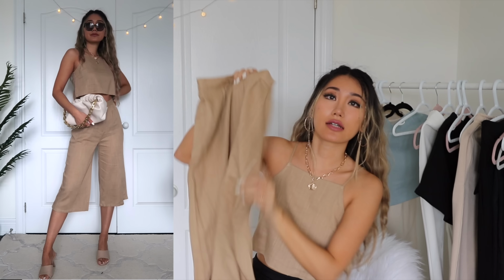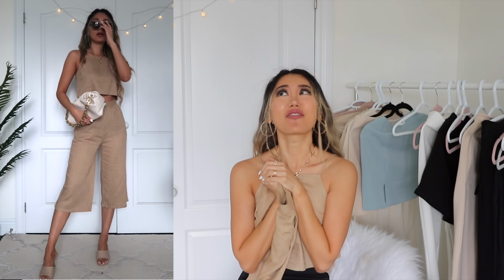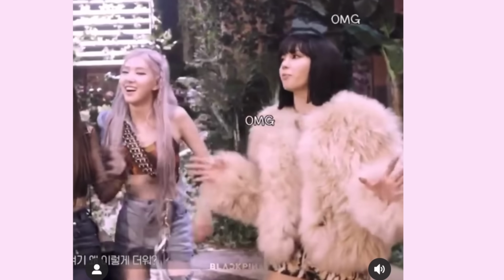The first set is taupe? Is this taupe again? Oh my god. Beige. This has a halter neck at the top here. And it also comes with these wide leg Bermuda pants, which, oh my god! I love them so much.